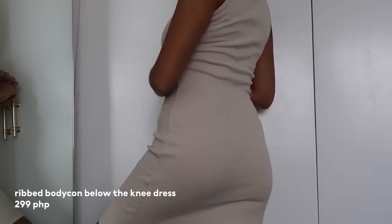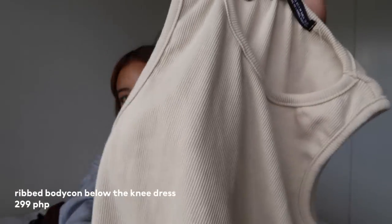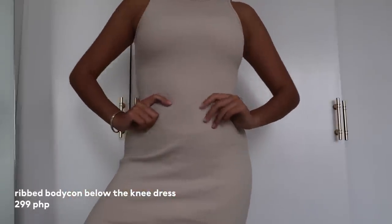I also got this bodycon cream dress. I think fits like a glove, and it is ribbed. The material is so good. I got a size medium, and it's razor back.